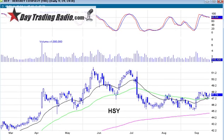Hershey's still setting up. This one I was just holding 100 shares and not really doing much with it. I think there's a better buy trigger above 48.20. Stochastics look okay, and it actually has that potential. Hershey's definitely has the potential for moving higher here.